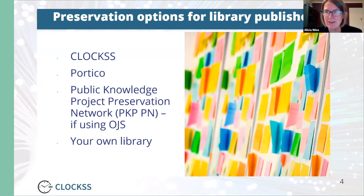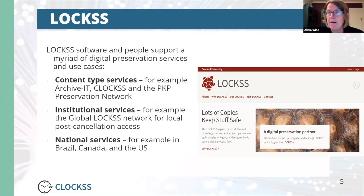We've already got a flavor of this. And for example, you will probably want to be thinking about an array of preservation options for your press and its outputs. So some combination, for example, of CLOCKSS, Portico, PKP-PN, or your own library might be your approaches to preservation for your content. If you're using your own library to provide services, there are a number of options, and LOCKSS, for example, is one of these.